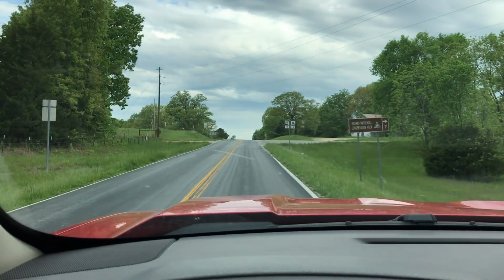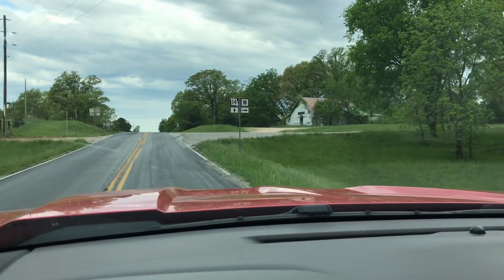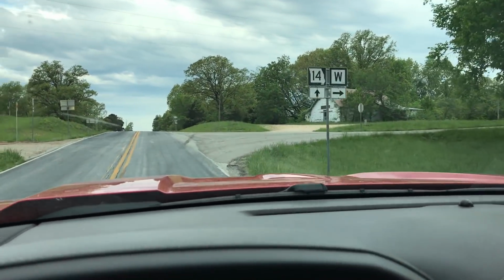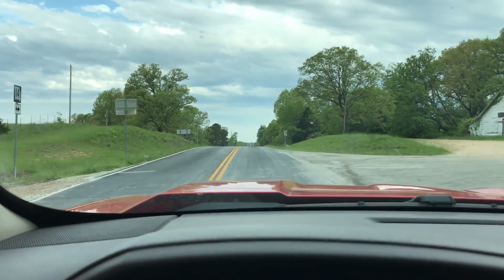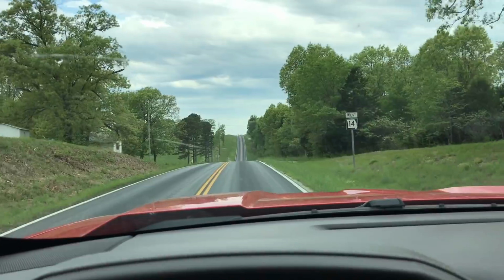We are heading west on Highway 14, came out of West Plains. There's W Highway going off to the right to the north. That's a pretty good landmark that we're actually getting really close to our turnoff here.